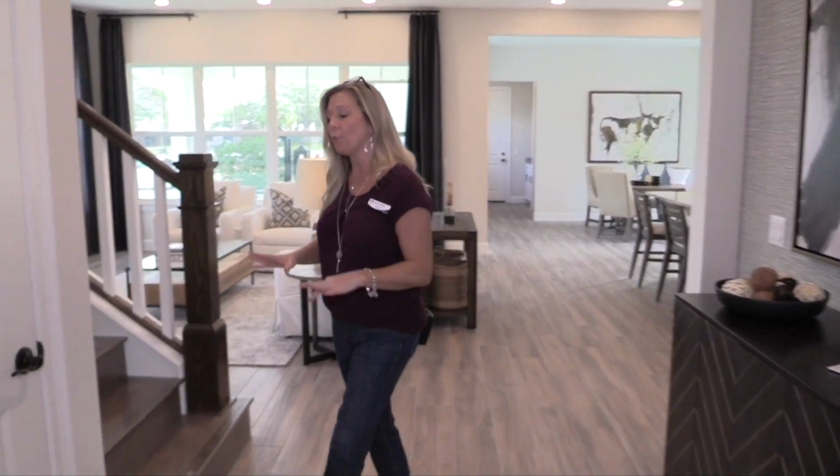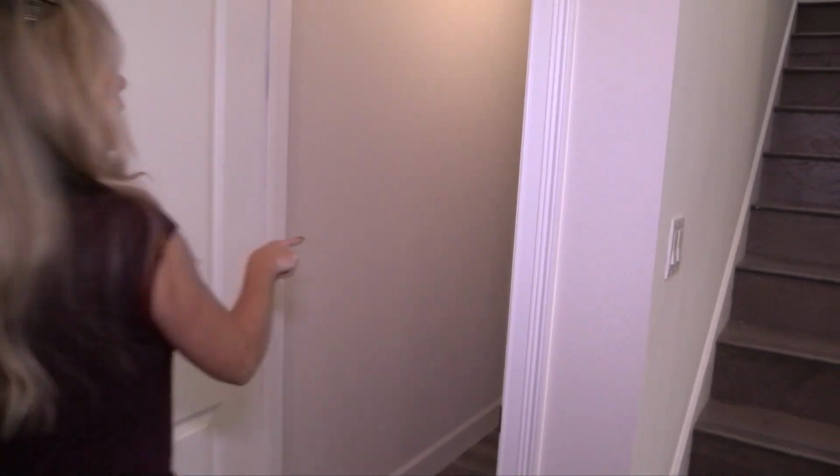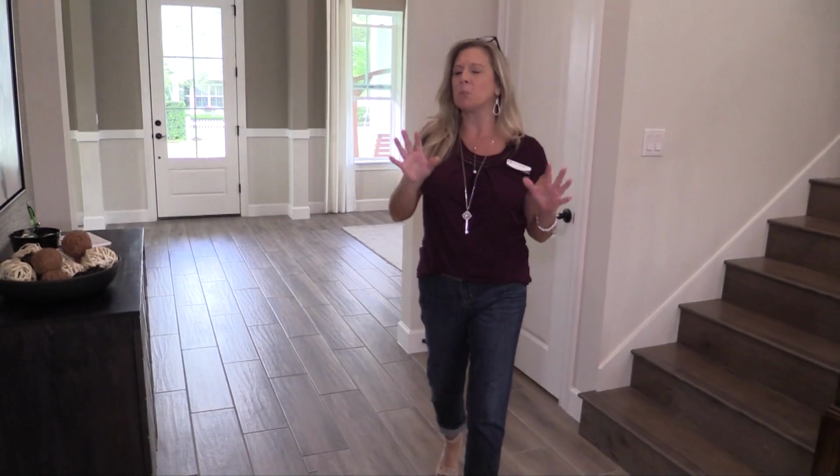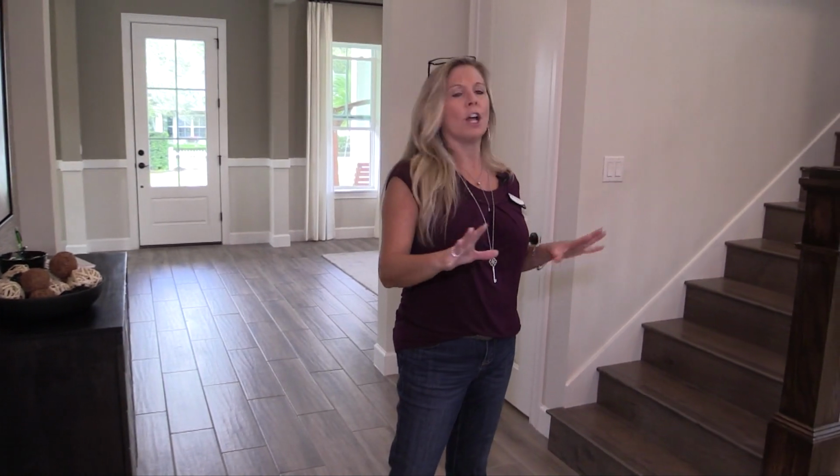So huge closet, first of all, it's Florida, so we like to have lots of storage. So a nice big closet here that's going to go and tuck back underneath the stairs. Remember, in Florida, we don't really have basements because of the water table. There's a few exceptions, but generally speaking, and we also don't really use our attic space because of the excessive temperatures up there. So we like to have lots of extra storage. So that is a fantastic option.